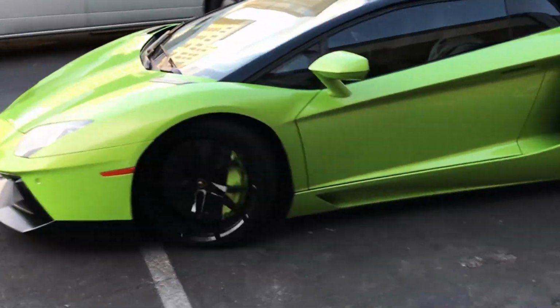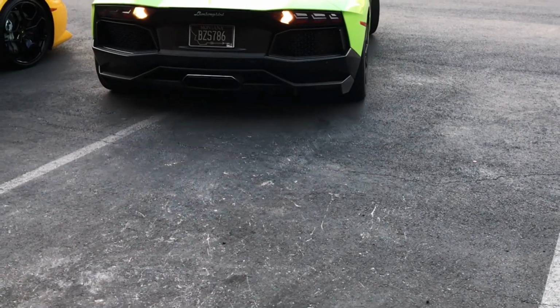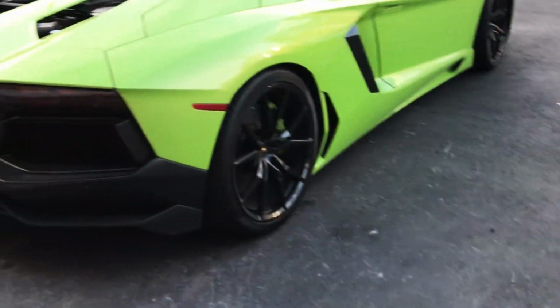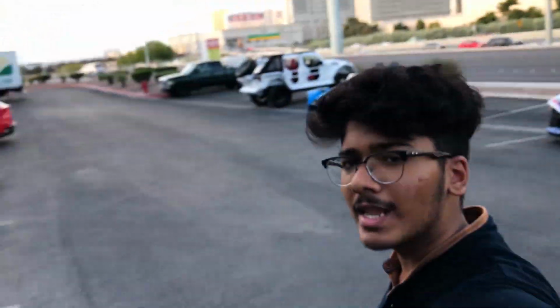So guys, I have a surprise for you. The Lamborghini V12, the Aventador, is waiting for you guys. So there are three now: the Aventador, the V12 one, the Huracan, the V10, and the V12 beast, the Ferrari FF. Check this lineup. It's like the cars just rolled in and it was so good to see these cars in my life.